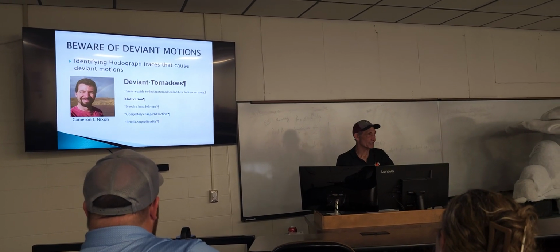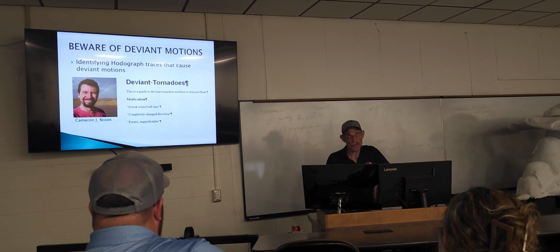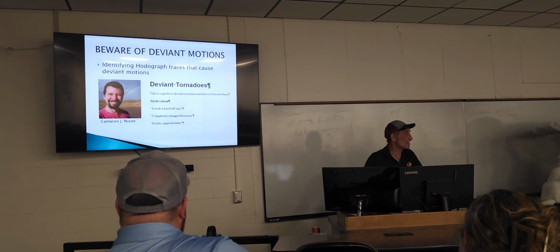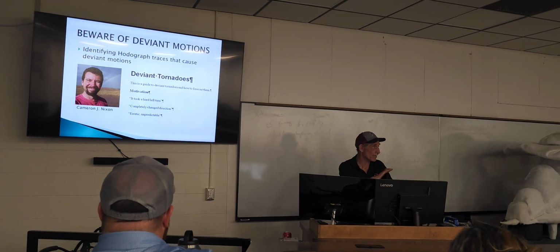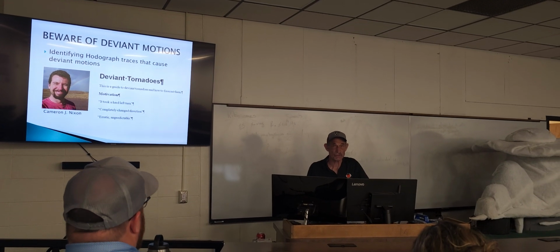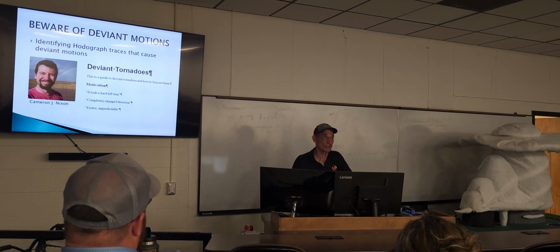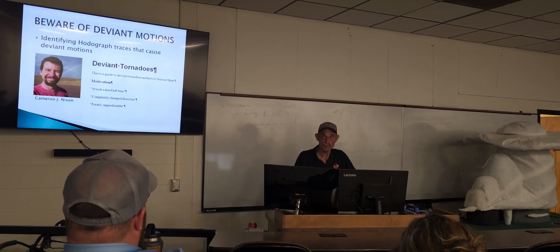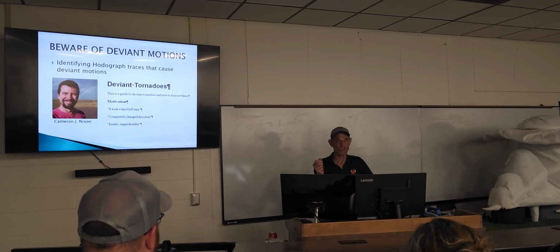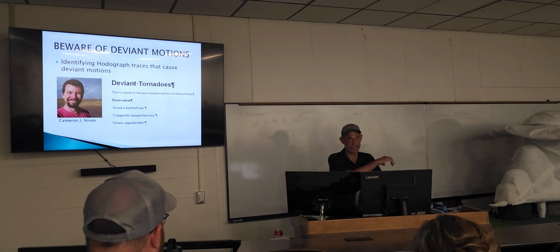So we've talked about the kind of stuff that usually happens, but there are some environments that produce deviant motion. Tornadoes that move in directions that you're not expecting. Bennington was a poster child of deviant motion, okay? The storm slowly moved east, sat for ages, it seemed to me, and then it moved back and retrograded southwest.